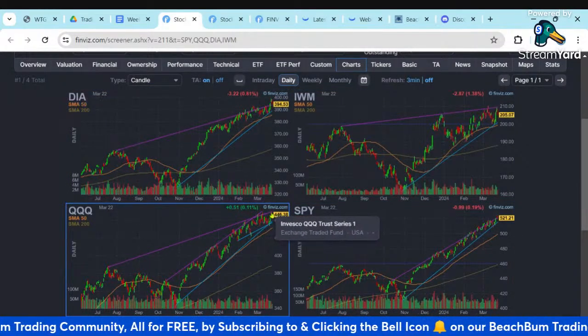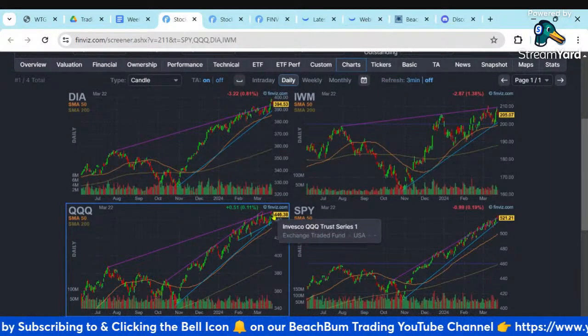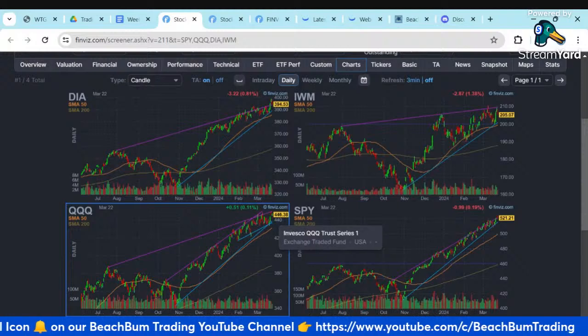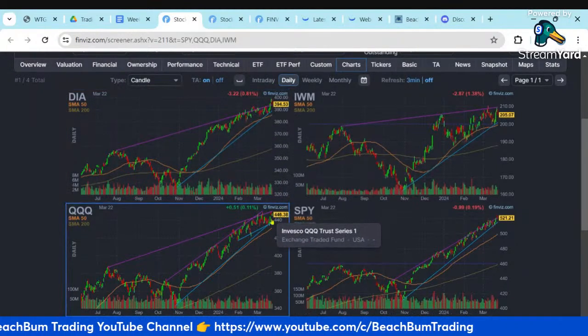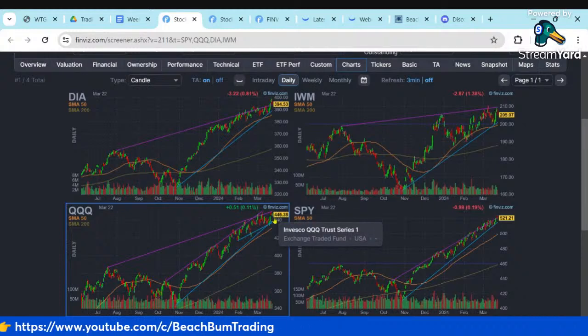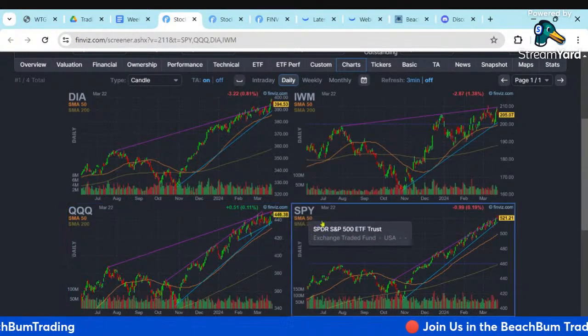NASDAQ, again, bounced up, tested its upper trend line, got rejected slightly. We'll see if it bounces back down, tests its lower trend line. So in all of these, you can see these very narrowing channels. So I expect just some volatility bouncing back and forth between these trend lines and an overall upward trend.